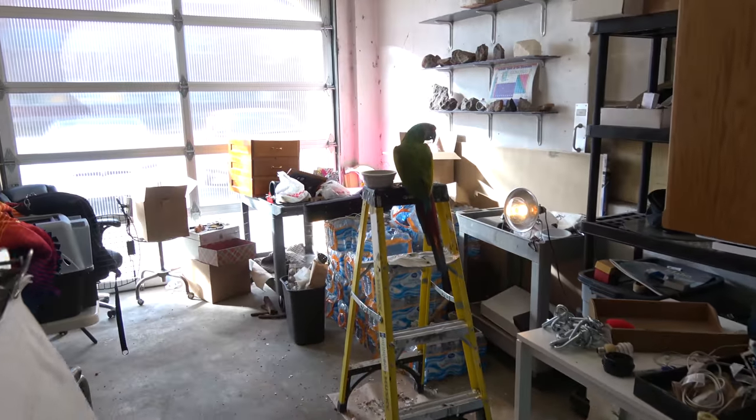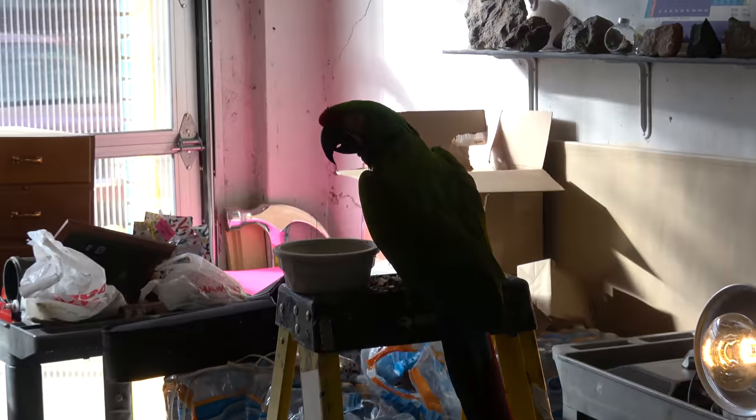Here it is. It's the bird. I'm not gonna get too close. I'm zooming. This is why it's good to have Zoom. Look at that bird.